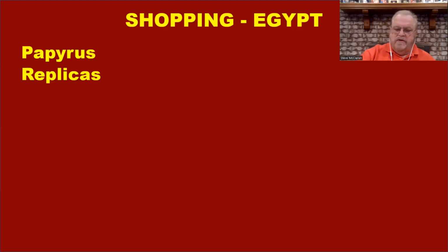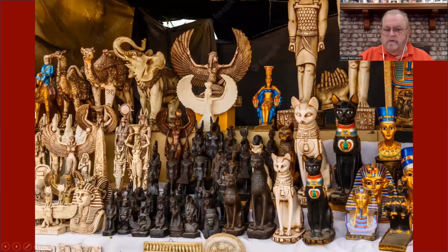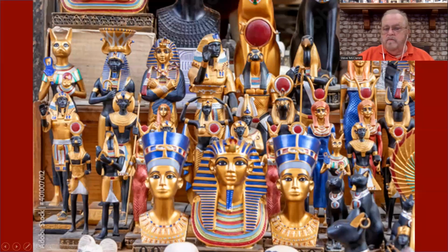Well, most of the things that you buy in Egypt are going to be replicas, again, at the souvenir stores and stuff like that. But many of them are aged to look good. Many of them are kept nice and shiny to look like they were found. But all kinds of Egyptian symbols and Egyptian folks, and some of them ancient, and they'll look very aged and very real when you look at them. But we just call those Egyptian artifacts and replicas, and they're souvenirs.